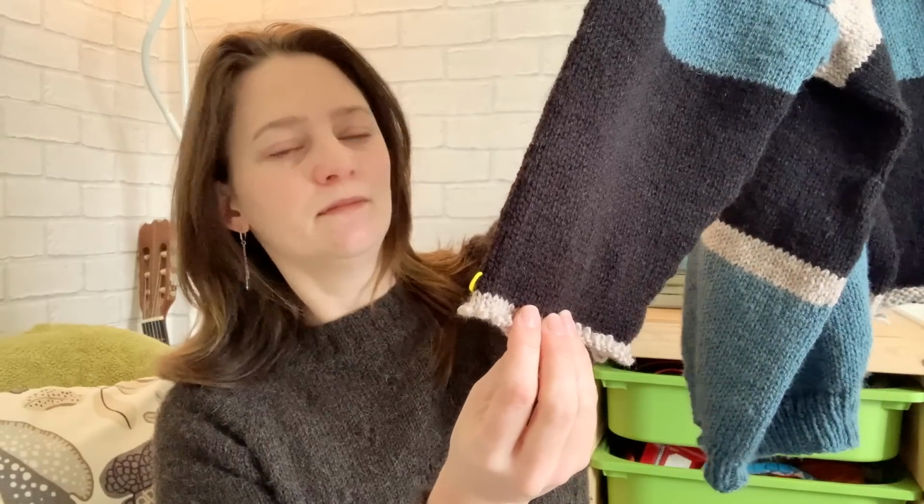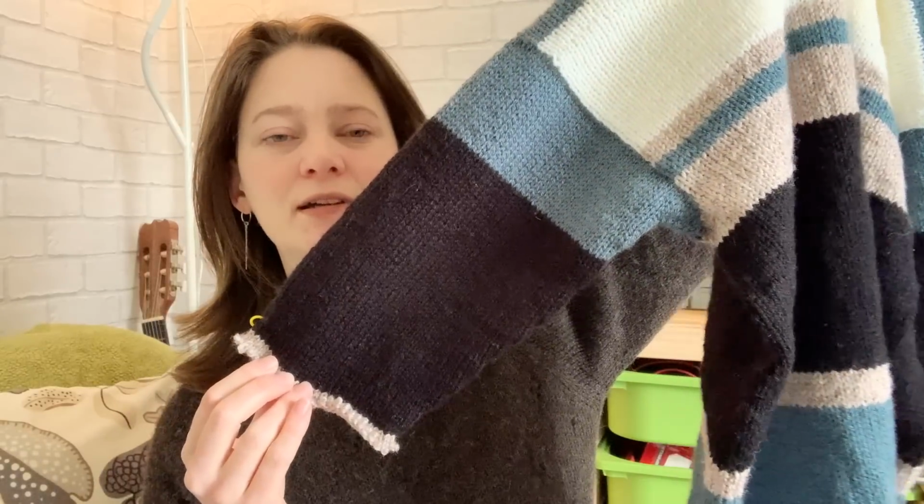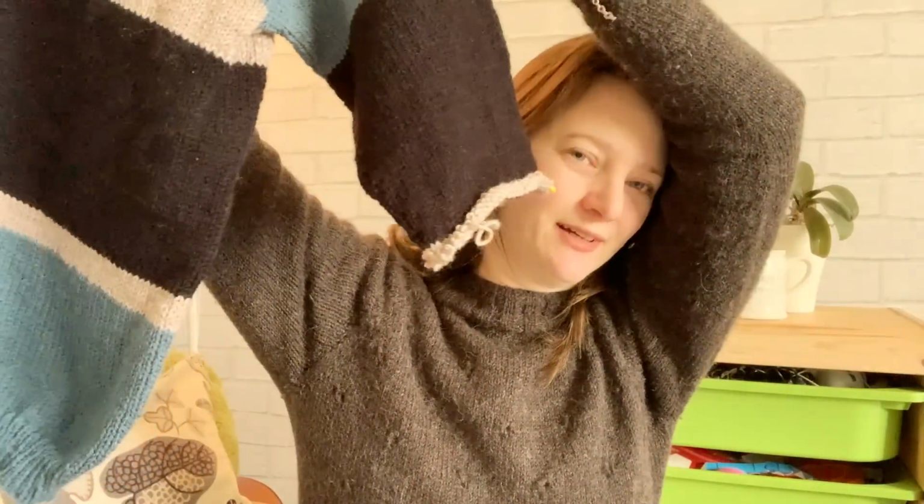This is another scrap. This is actually a scrappy project. I'm really trying to get rid of all my acrylic this year. This is the one sleeve. And this is the other sleeve. And I've used up all the teal, all the black, and all my bits of brown acrylic. It's now gone from my stash, which is superb. But I don't have another blue. I don't have another brown or any matching acrylic color in this weight, DK weight. So that's a problem. So I'm stuck.